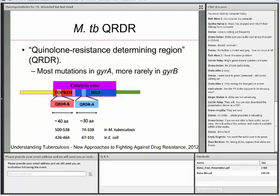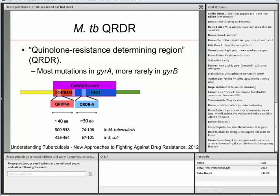Importantly, for the purposes of diagnostics, quinolone resistance is a little bit like rifampin resistance. All of the action is in a very small pair of sequences of DNA, the quinolone resistance determining region. QRDR-A is only 30 amino acids, about 100 base pairs, easily amplified by PCR, and the same is true for QRDR-B. So we can look forward to good diagnostic accuracy using the wonders of PCR.